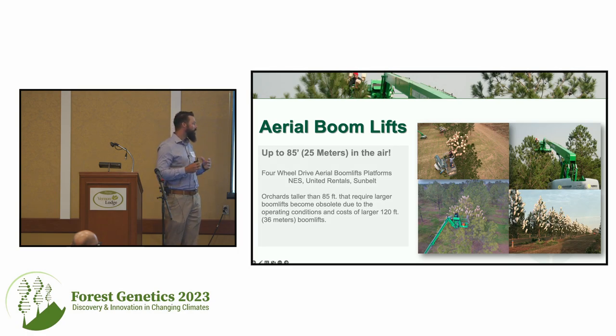Now, orchards that get larger and taller than 85 feet, or what is that in meters there, about 25 meters, they become genetically obsolete for us, because in order to get a 120 foot or a 35 meter lift out on our site, they're heavy, they're expensive, they get stuck. And nothing fun happens when you're that high up in the air. They're also a risk from a safety standpoint. So at that point, once our orchards are no longer able to be reached with an 85 or a 25 meter lift, we rogue them out, we're done with them. We cut them to the ground and start over.